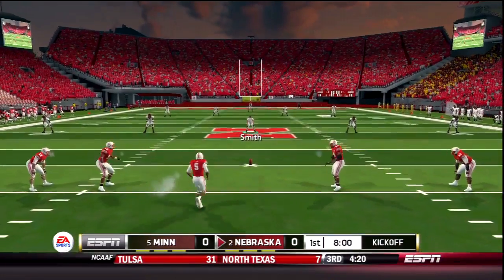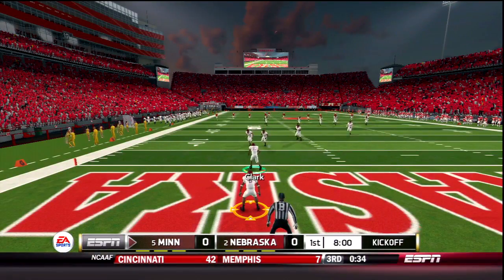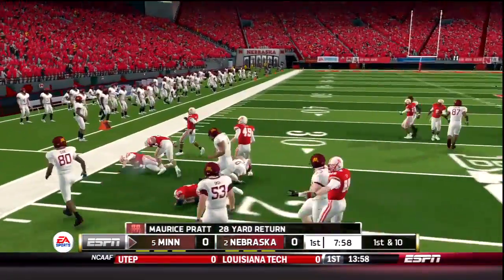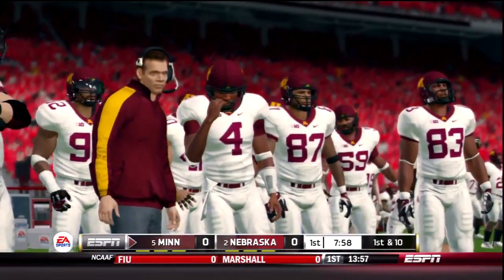Back deep to receive is Maurice Pratt, and we are underway in Lincoln as Nebraska and Minnesota battle it out for the Big Ten West crown. It's Pratt from 6 yards deep across the 10 to the 20 and brought down after a 28-yard gain. And here comes the Minnesota offense.